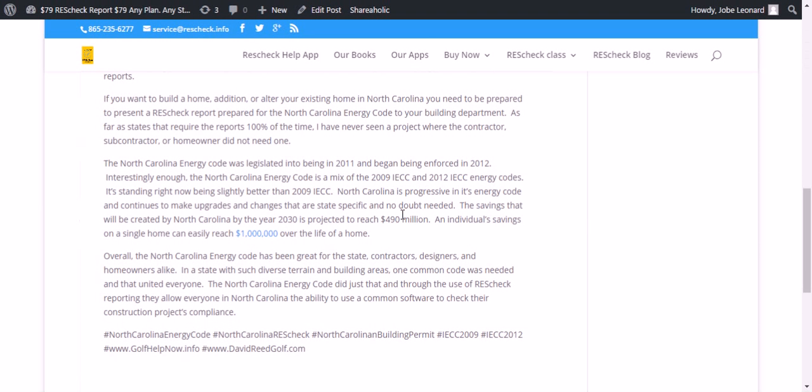If you want to build a home, addition, or alter your existing home in North Carolina, you need to be prepared to present a Rescheck report prepared for the North Carolina Energy Code to your building department. As far as states that require the reports 100% of the time, I have never seen a project where the contractor, subcontractor, or homeowner did not need one.